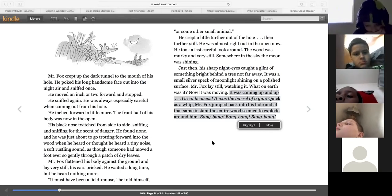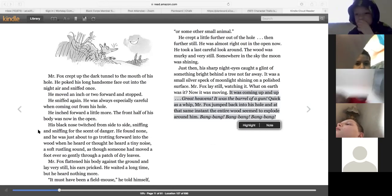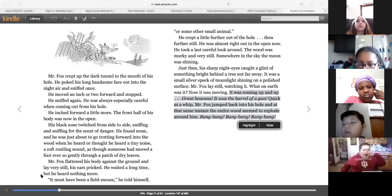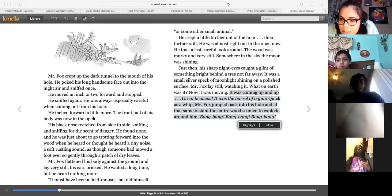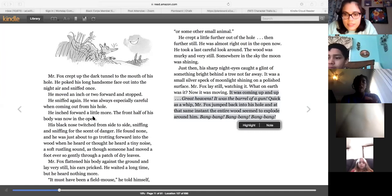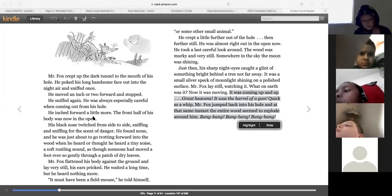So what just happened? Great heavens, it was the barrel of a gun. Quick as a whip, Mr. Fox jumped back into his hole, and at that same instant, the entire wood seemed to explode around him. Bang, bang, bang. What's going on?